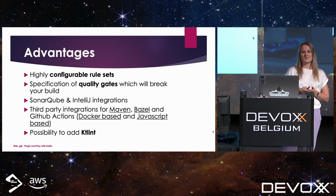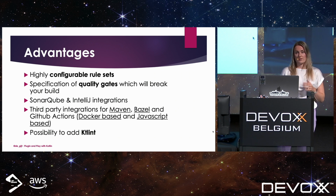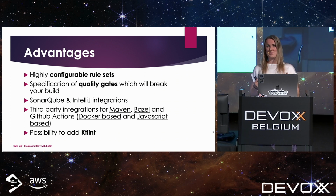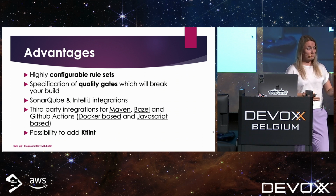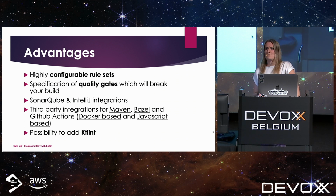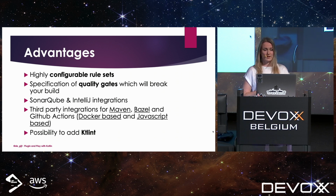Now, if we look at Detekt, it has, again, some advantages. First of all, it is very configurable. That is to say, the rule set and the quality gates. Now, I must admit that I'm not too happy about it, but when it comes down to code smells, it is often very subjected to personal preference and personal taste. If I would put 10 developers in a room and would ask them to create their own rule set, it would probably become quite a mess because everybody has his own opinion and finds something very important or less important. So in that sense, it's quite nice that Detekt offers a way for us to configure it to our liking and to our project's liking.